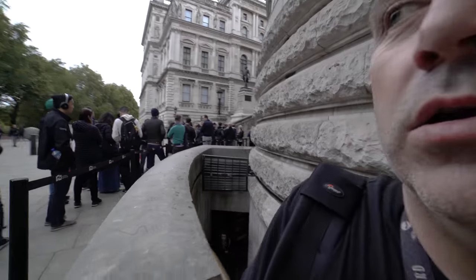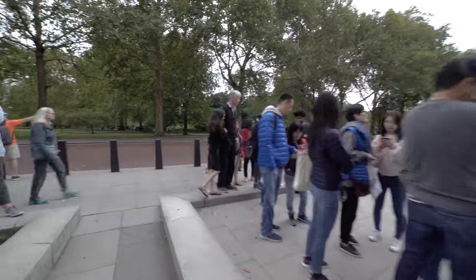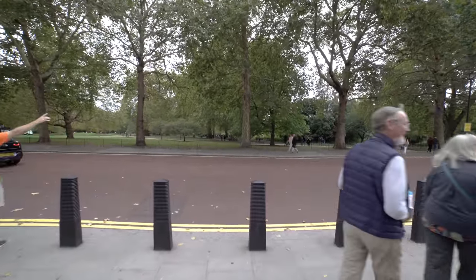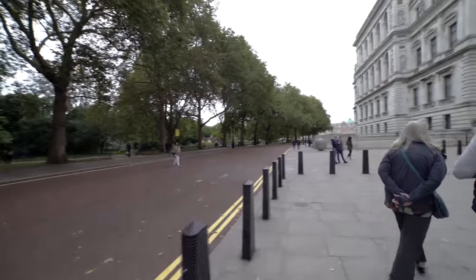Top of the stairs. Good day out. Good day. Queues are not too bad. Excellent, I would recommend that to anybody. Well worth the money, well worth the 20 quid I paid. If you book online, £18.90, definitely worth it.